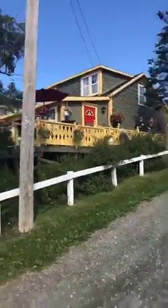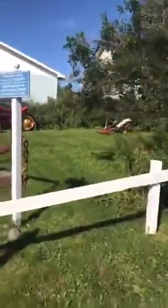So I'll give you a quick view here of what it looks like on the outside. It's all filled with antique stuff that I will not be painting, let me just tell you. All right, so this is cool here.